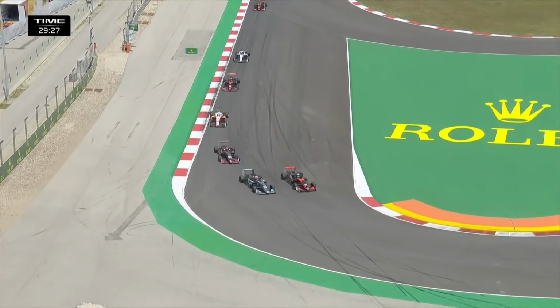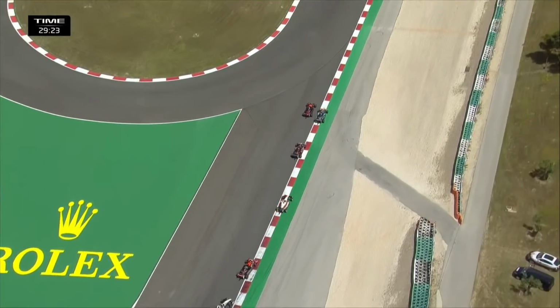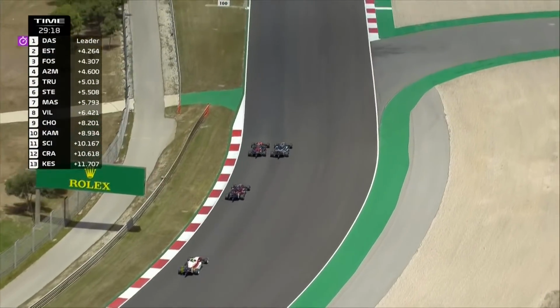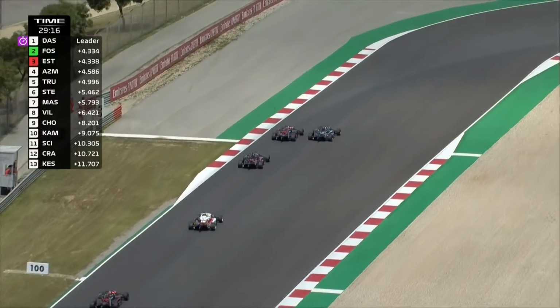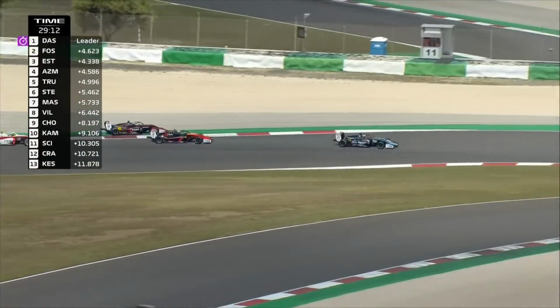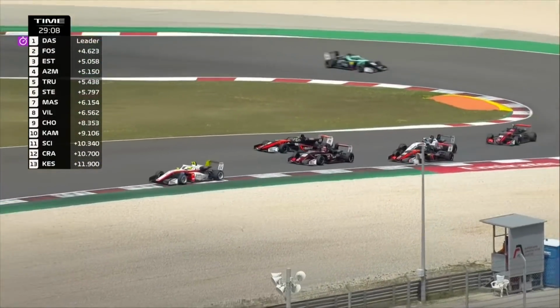Foster looks to the outside. He'll try for the switch back. That's well defended though from Andreas Esner. Just forces Foster to the outside, but Foster gets greater exit speed, draws alongside as they hit the brakes, and Louis Foster should go through into the right-hander. Indeed he does. Really well executed move as Azman overcommits, trying to challenge Esner, and that allows Trulli through.